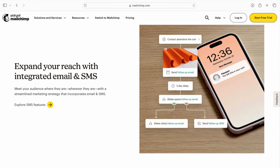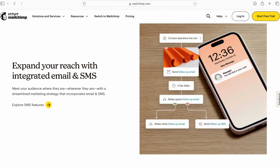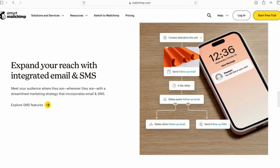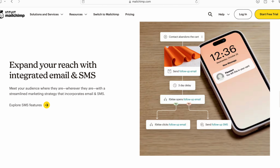Having the ability to reach your customers anytime you want is very powerful. And if you have a huge email list of customers and repeat customers, you have a real brand. And you can even sell that brand if you want to. But you can't do that if you have no email list.